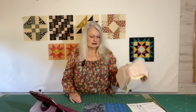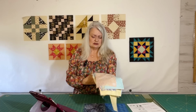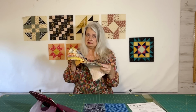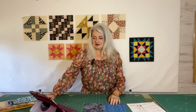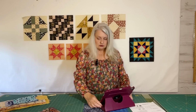I got a lot of big, narrow scraps, I mean, they're substantial, like 5 inches by, I don't know, 12, 13 inches. So I did wind up with a lot of scraps out of it. But those fat quarters are out of my stash now. So that's a good thing. So try to make that if you can.